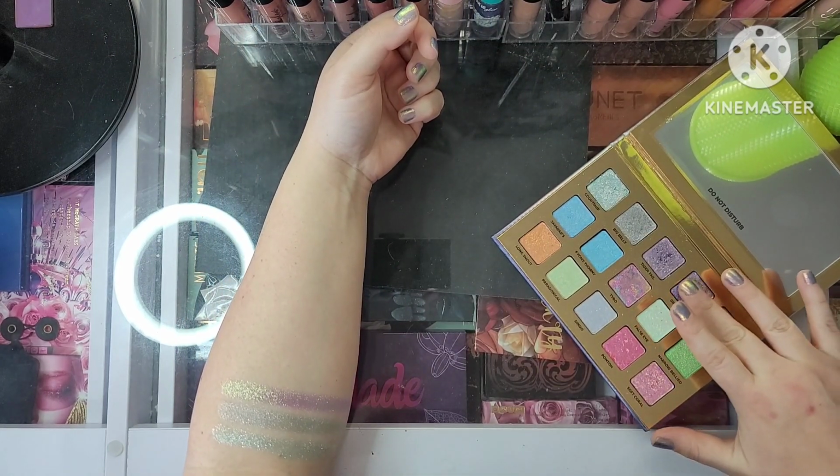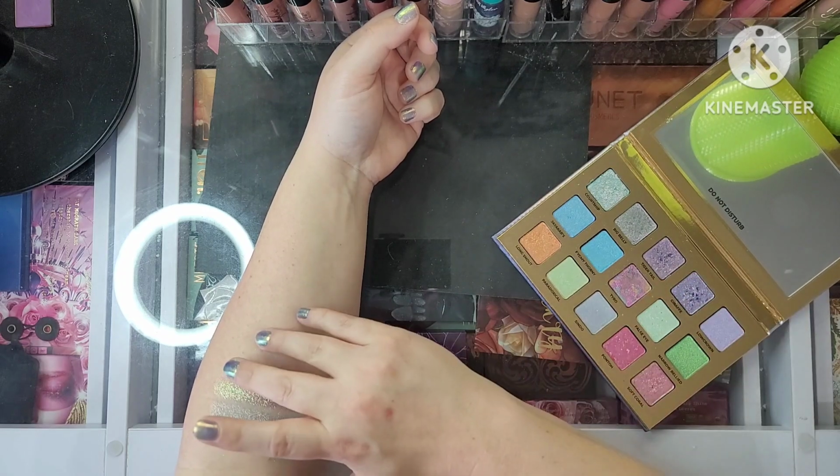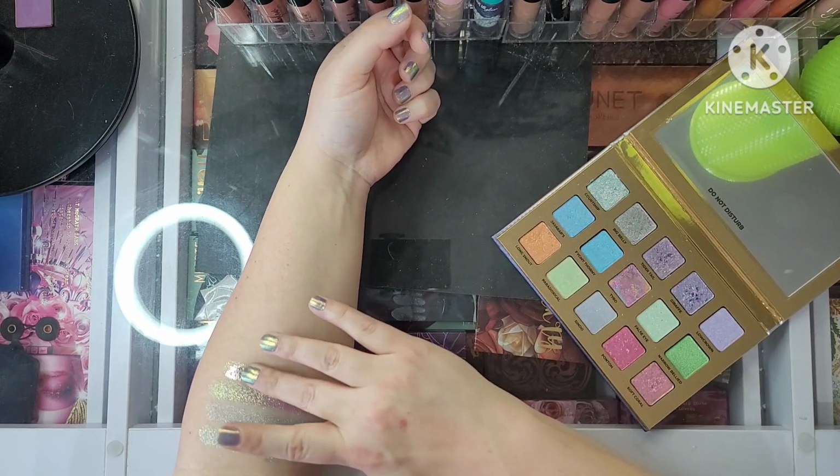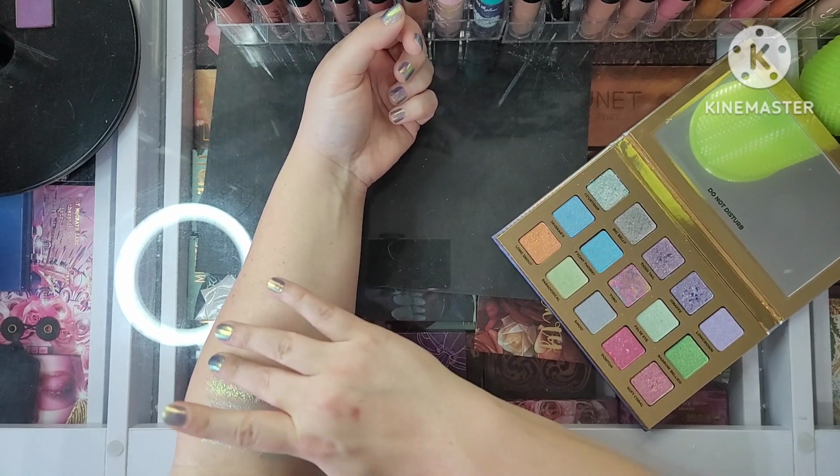Now, this is one that I'm going to say I would definitely use with an eyeshadow primer. I used this today on my eyes. And while you can use it without it, I think it will just be better served with one.